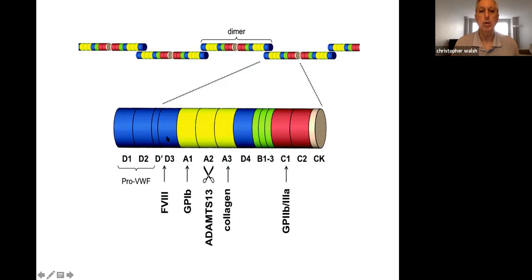Factor VIII binds here, so it carries factor VIII. Without von Willebrand's, you have no factor VIII because it shrivels up and goes away. These GP, glycoprotein, are receptors on platelets. Here and here are major areas where this protein sticks to platelets. And then here is collagen. This is the glue that is in all the blood vessels, that when it's exposed, this region sticks to. So this protein is designed to stick to stuff. It sticks to factor VIII, it sticks to platelets, and it sticks to the blood vessels.